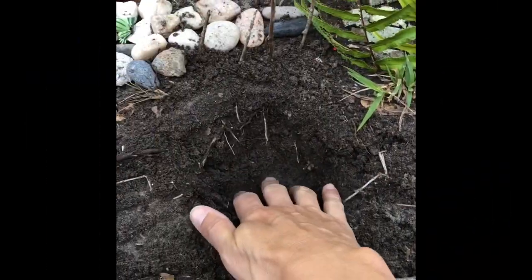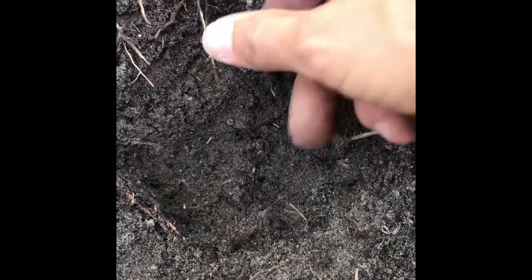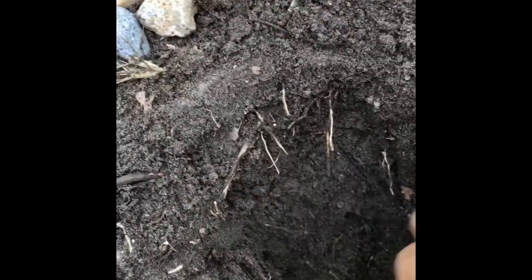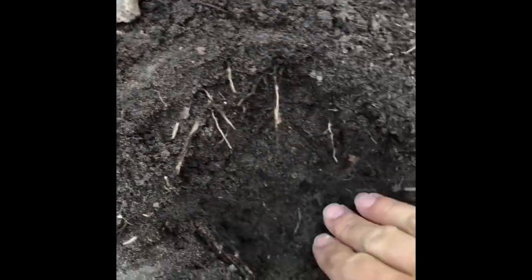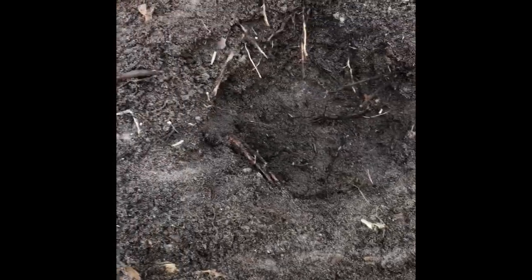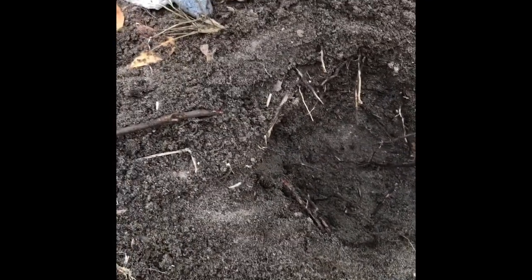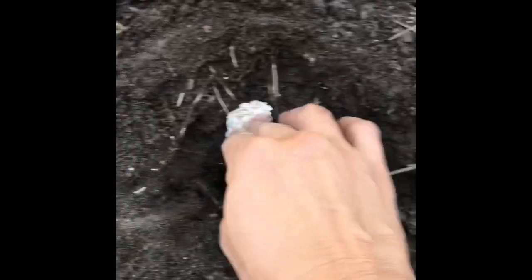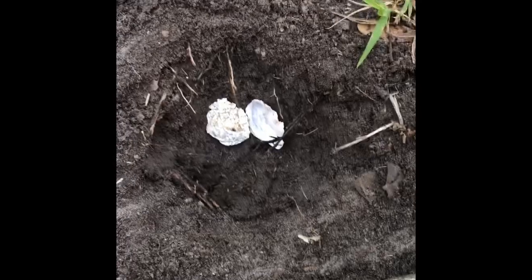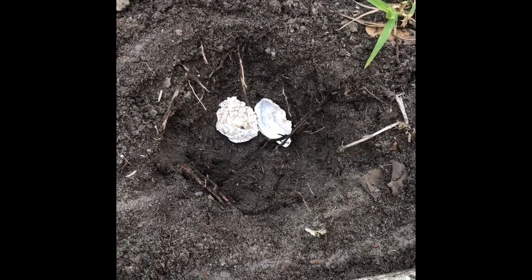Okay, so I dug my swimming pool hole, and you see, look at all these roots that are in here. So there was a whole bunch of roots that I ran into when I was digging my froggy swimming pool. Okay, so now I went ahead and made my swimming pool. Now I was thinking I would line it or make a bottom with some shells and some rocks that I have. So now I'm gonna go ahead and make a bottom for the pool.